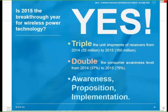This year IHS gave a speech at the Wireless Power Consortium meeting, and the question was, is 2015 the breakthrough year for wireless power technology? They said yes, due to the fact that the units shipped this year are triple the number of last year. Last year 55 million units were shipped, and for 2015 160 million are expected. This is driven clearly by smartphones and tablets.